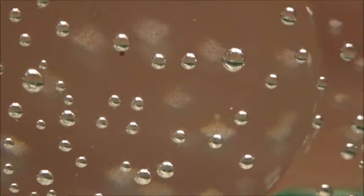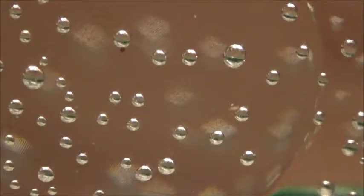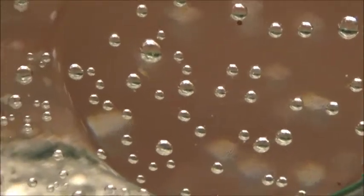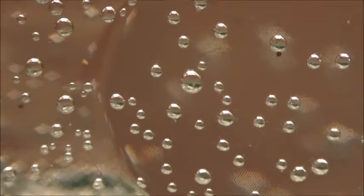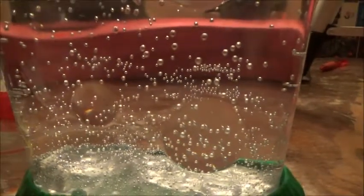That one's swimming kind of funny. This is so cute. I better check the other one again. Look at that. Isn't that cool? I want to say another 2-3 days and I can feed them, I think. Check the red one. Red one, have they hatched?